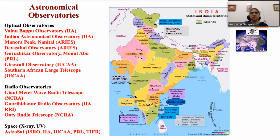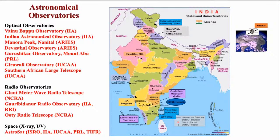But coming to the astronomical observatories within India itself, there are quite a few of them. And here I have listed out the various optical observatories that we have. We have radio observatories that help us study these objects in the radio region. And we also have a space observatory, which enables us to study these objects in the X-ray and in the ultraviolet regions. So let me go over a little more in detail into some of these observatories.